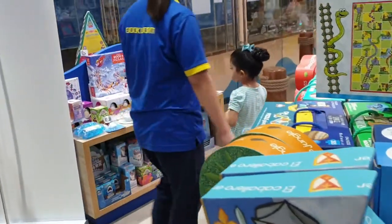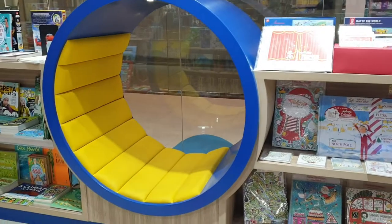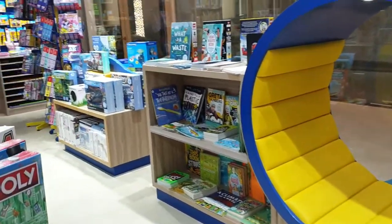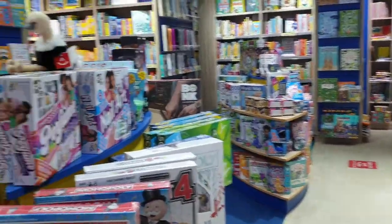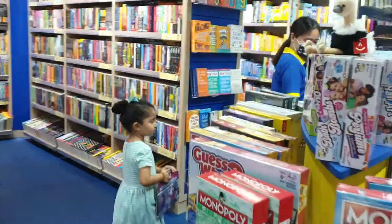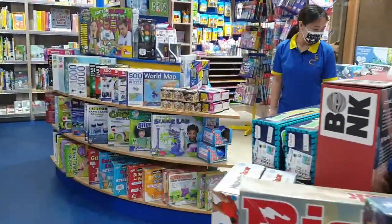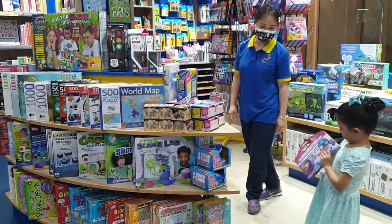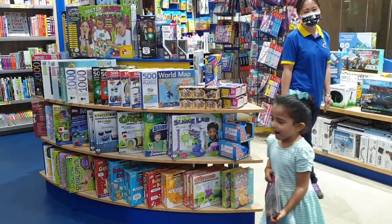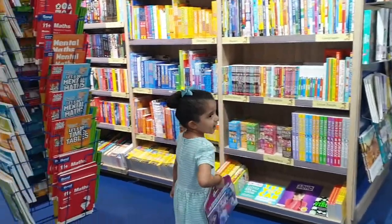Wow. Oh, that's lovely. And there's a cute little reading area here as well, which I really liked. The one on the other side. There's such a lovely selection. We could spend a whole day here, Kiara. Whole day, yeah. There's so much to see and explore.